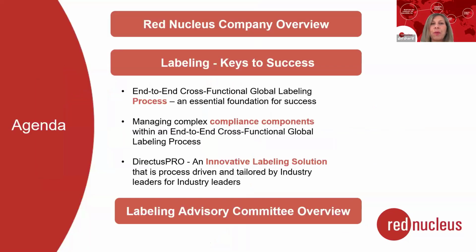Today, we're going to talk to you about a couple of things, specifically keys to success with regards to labeling. But first, we're going to do a brief overview of who Red Nucleus is so you know who we are. Within the keys to success, we're going to cover process. We're going to talk about managing the complex compliance components that cover the end-to-end cross-functional global labeling. And we're going to do a brief overview of DirectusPRO, which is the Red Nucleus Innovative Labeling Solution. We're then going to cover briefly the Labeling Advisory Committee that Red Nucleus manages.